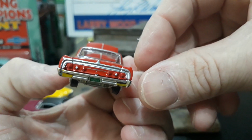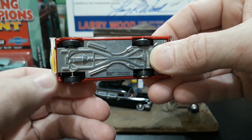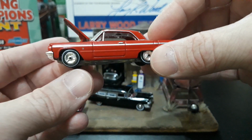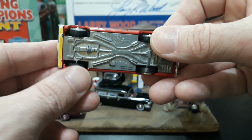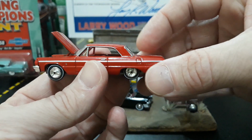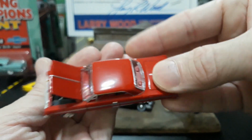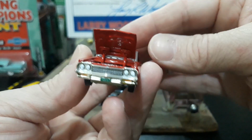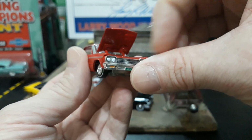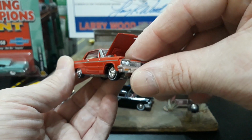Another thing they failed on too is the wheels and tires. Their axles are bent, and this one actually I had taken out of the package prior to the video, and I actually had to put one of the wheels back on the axle. It had fallen off because they're not pushed on too well. I ordered some of the lowriders from Autoworld that are coming up with the 62 Chevy, so I'm going to wheel swap this one eventually once I get those lowriders from Autoworld, and then put these stock wheels on one of the 62 lowriders.